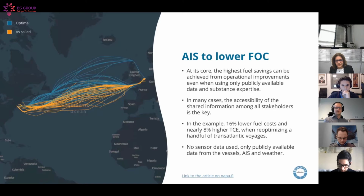For example, late last year we did a study where we looked into the operations between Europe and the US East Coast, between certain ports and certain vessel types, and we found that by purely using AIS data, weather data, and vessel information available publicly, we were able to optimize the routing and reduce fuel cost by 16% and improve time charter equivalent, TCE, by nearly 8%. And of course, we didn't allow ourselves the benefit of knowing more than the operators and captains would have known at the time. So with very little data, very little information, a big impact can be made if combined with the right people and right knowledge.